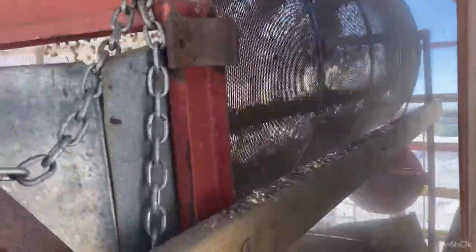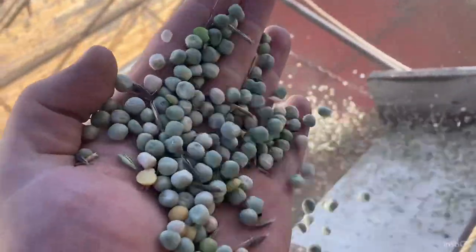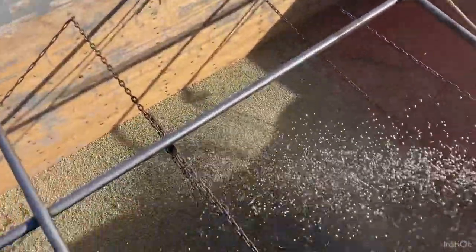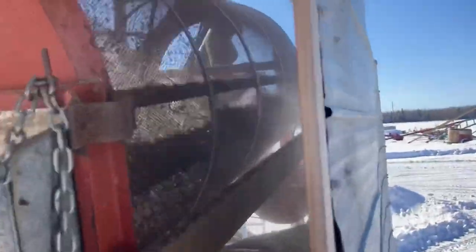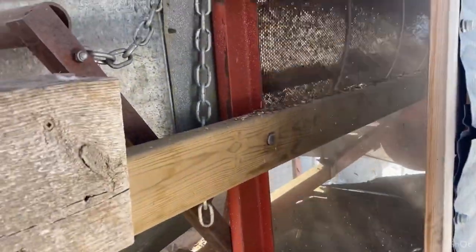So now she's up and running. You get the peas out this end, and all the canola will drop through along with all the weed seeds and stuff. We'll have to look at the canola when we're done and see if it's worthwhile cleaning again. There's also a fan to blow air through that, and that will blow all the light material out, but I'm not going to worry about that. There's a lot of peas. Wow.